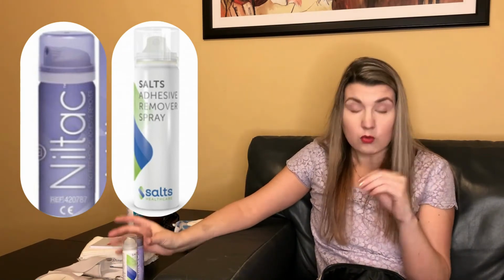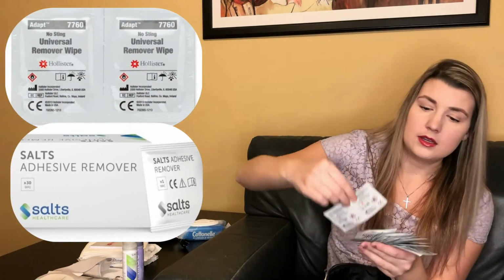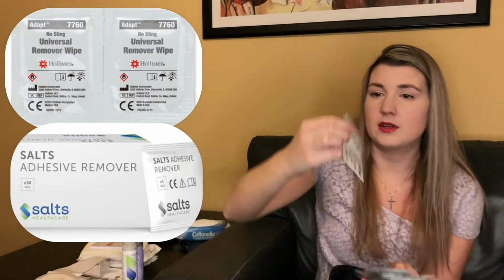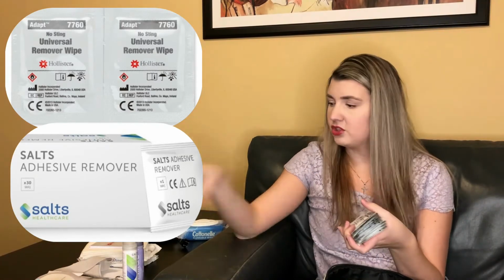But I actually use the wipes, these adhesive remover wipes from either Salts or Adapt, Hollister. So I use these when I am taking the extra adhesive that's literally stuck to my skin, but just the sprays to take the bag off. So I pack sprays and a ton of these. I only really use one, maybe two in a change. So I'll, again, kind of count it out for how many days and then throw in a couple extra.